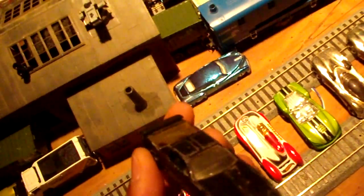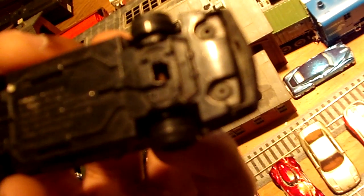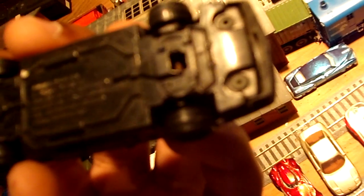And then this one, you guys know what this is. This is the Knight Industries 2000 KITT. This is KITT right here. I did say in the last episode I do have the Knight Industries 2000 car. This particular car was made in 1982. It was a trademark and license of Universal City Studios, and it was made by Macao.